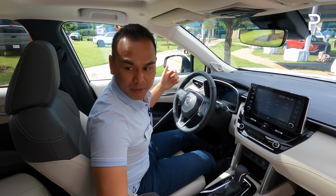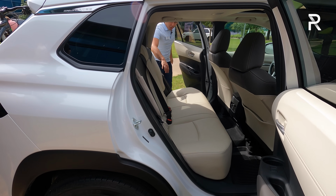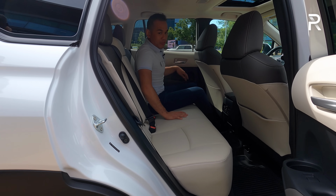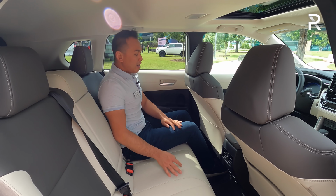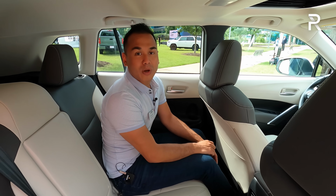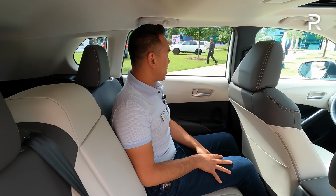But let me actually get into the back seat because I want to show you guys what the space is like back here. Now, Toyota actually already had legroom figures for the back seat, and at 32 inches, it is small. It actually has about a half inch more than the CHR. At 5'7", you can see the space here is not a lot. I just drove the new Volkswagen Taos, which had around 38 inches of legroom. So the Corolla Cross is definitely on the tighter side.